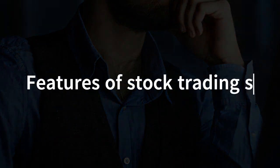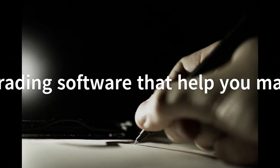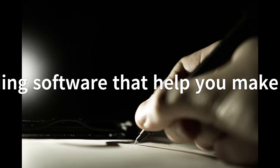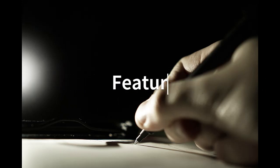Features of stock trading software that help you make smart investment decisions. Stock trading software provides a range of features that help you make smarter investment decisions. With advanced analysis, automated portfolio management, and backtesting capabilities, you can gain a deeper understanding of stock trends and patterns. This allows you to stay ahead of the curve and make faster, well-informed decisions.